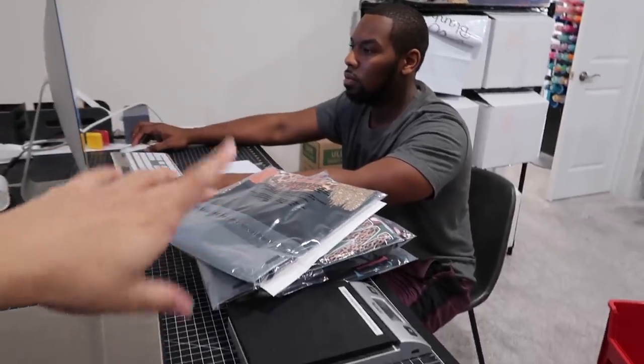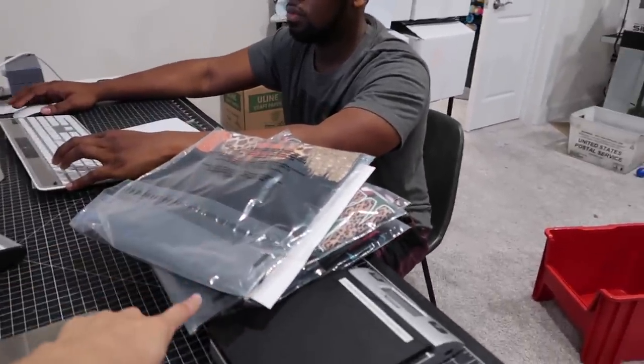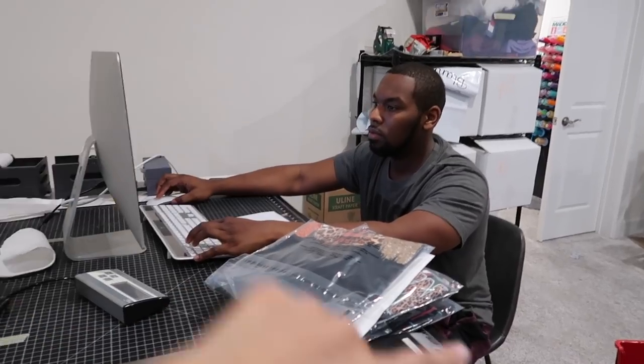So he is checking and answering emails right now, and he's gonna package those. These are the ones I made yesterday. Got a few more to make. See his haircut? I did that yesterday. Okay, his free haircuts.